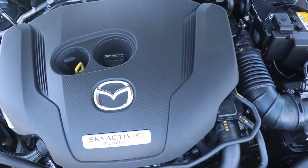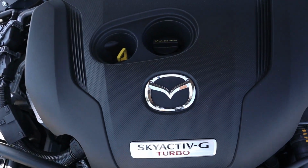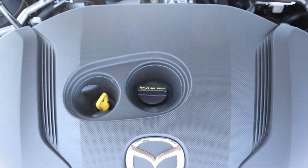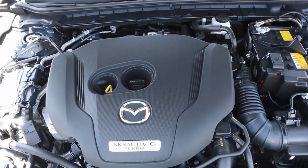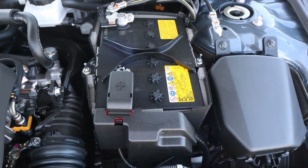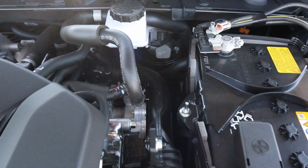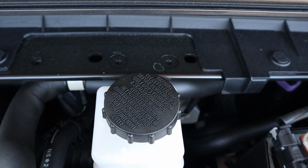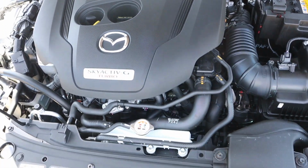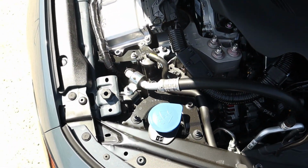This car is powered by Mazda's Skyactiv G turbo engine. It's a 2.5 liter turbo with 250 horsepower and a very impressive 320 pound-feet of torque. Now, Mazda says in the owner's manual that this particular engine only requires regular 87 octane. I read on the internet some people saying you need to put 91 in it for it to reach its full performance potential. I don't know what's true personally, I'm just telling you what I've read, so feel free to argue in the comments section about that.